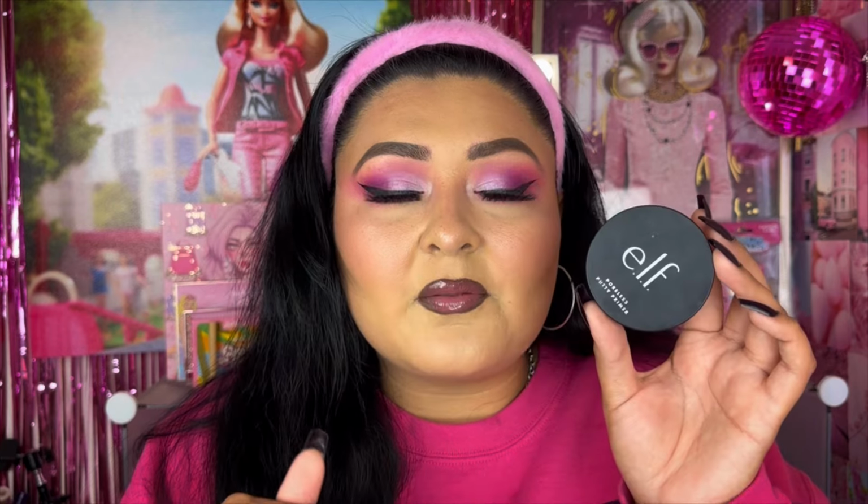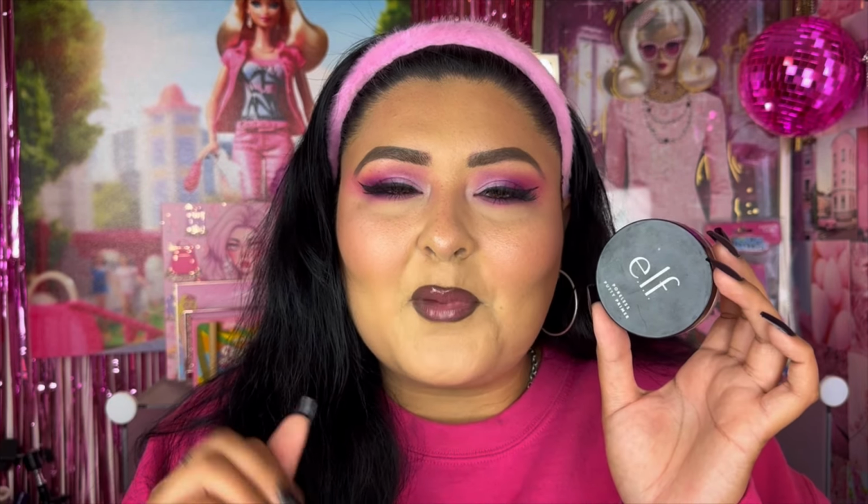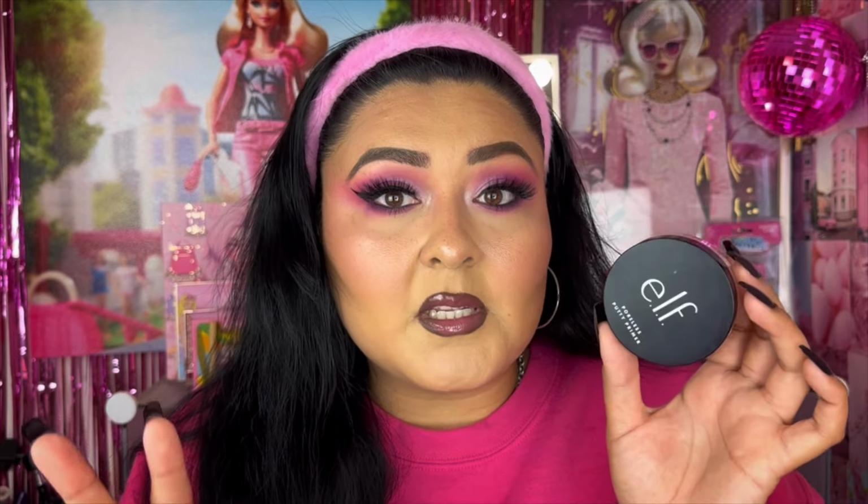If you've been eyeing the putty primer on the site, I have a couple of different variations. They also have the acne fighting one at Marshall's, which I did see the other day. I was really tempted because it's green and I can use it in one of my colorful looks, but I already have this one, and I have the glowy one as well. They also have a mattifying one. They have many putty primers, girl, now. So yeah, definitely check this out. It's really good as well.